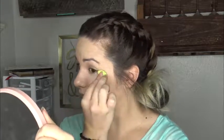Let's go in with the other side and blend that in. Yeah, it is really good for that inner eye corner. Yeah, that blended out like a dream. So like I said, I've never used this brand, and it worked really well.